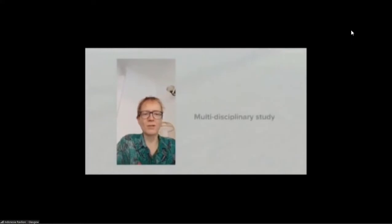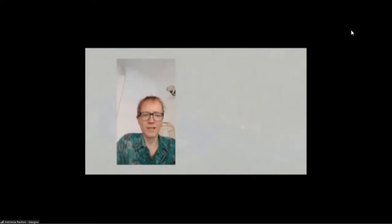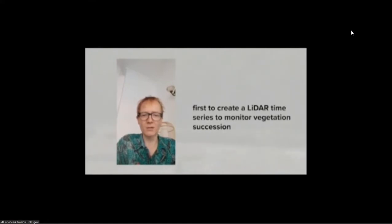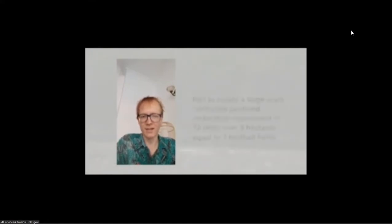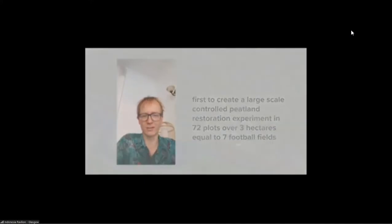This is a huge multidisciplinary study, integrating data and knowledge from large-scale remote sensing imagery up to DNA level of microbes in the soil. It's a first of its kind in many ways. It's the first on tropical peat, the first to study a large retired acacia plantation, first to create a LiDAR time series to monitor vegetation succession, the first to create a large-scale controlled experiment, 72 plots over 3 hectares, which is roughly equivalent to 7 football fields.